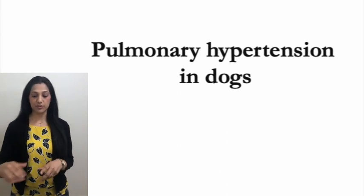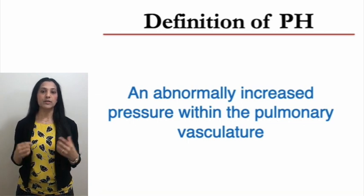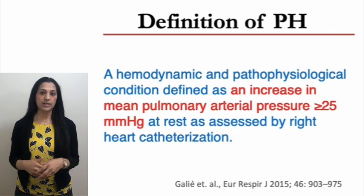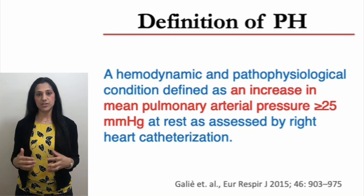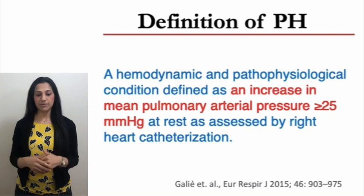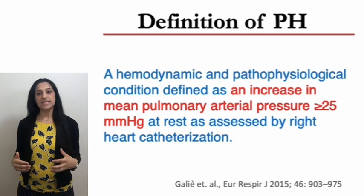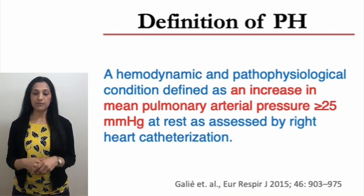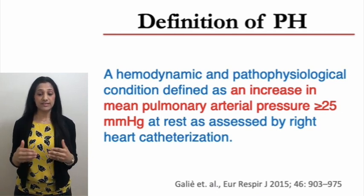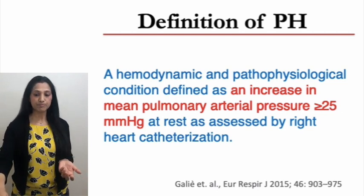So what is pulmonary hypertension or PH? In simple words, it's an abnormally increased pressure within the pulmonary artery or pulmonary vasculature. In more sophisticated terminology, it's a hemodynamic and pathophysiological condition, which is defined as an increase in mean pulmonary artery pressure of over 25 millimeter of mercury at rest, as assessed by right heart catheterization. We will discuss in detail some of the nuances mentioned in this sentence, but from this definition, you get a sense of one thing, that PH is not a disease. Rather, it's a pathophysiological condition that can be associated with several diseases.